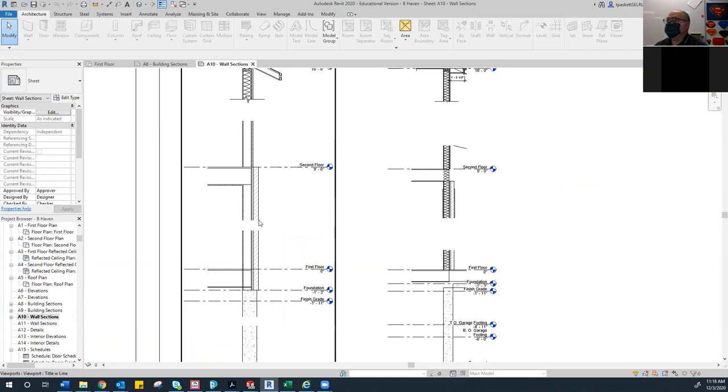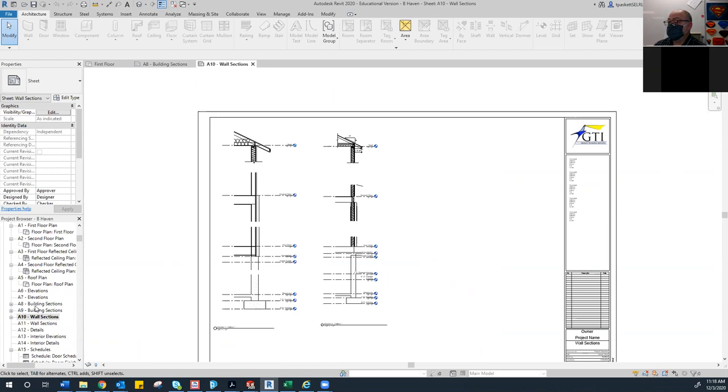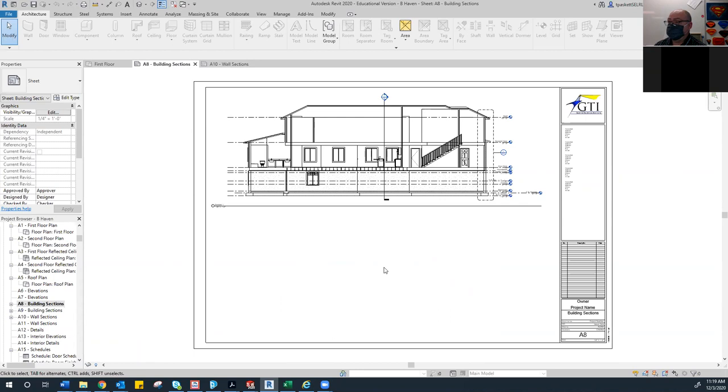No, I've given you two of each sheet. So for example, you've got two building sections. We'll go back to sheet A8. I could put my other section on here just as well and not use sheet A9. I really want to fill your sheets, and that's pretty uncommon. I had no way of ever anticipating how many sheets you're going to need, so I try and put in a mix of those.